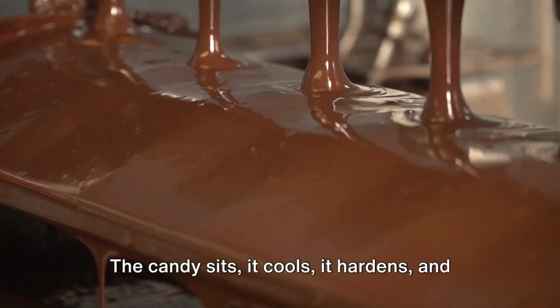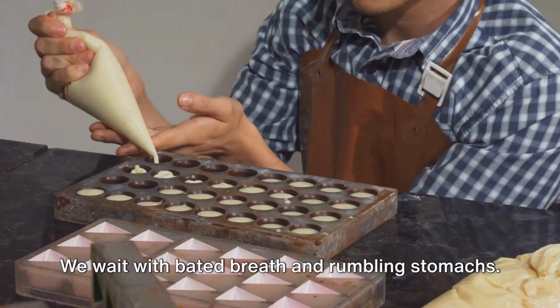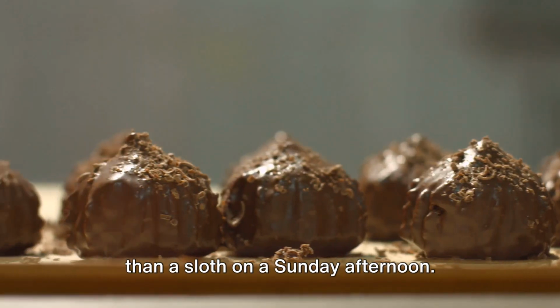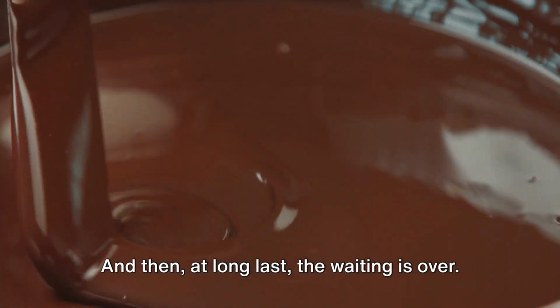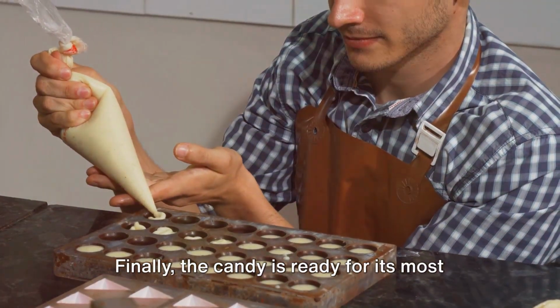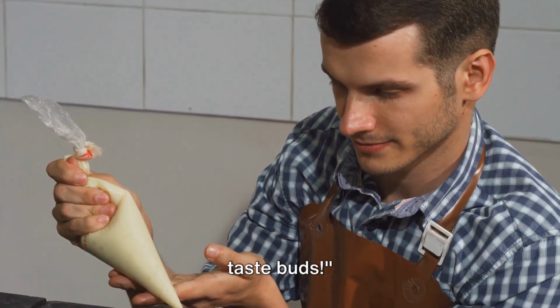The candy sits, it cools, it hardens, and we wait. We wait with bated breath and rumbling stomachs. We wait as the seconds tick by, slower than a sloth on a Sunday afternoon. We wait as the candy transforms from a sticky mess into a sweet delight. And then, at long last, the waiting is over. Finally, the candy is ready for its most important journey yet. The one to your taste buds.